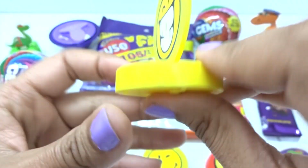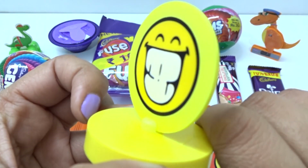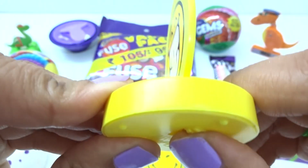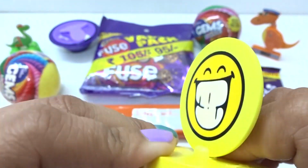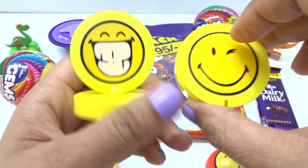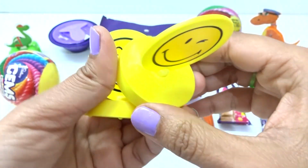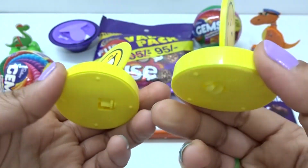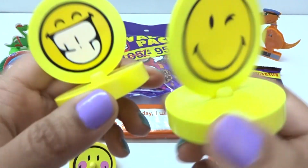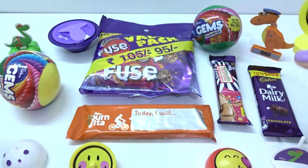Yellow color rotating figurine. It rotates round and round and round. Yes. And hey, we have one more smiley rotating figurine. We have two of the same yellow color, but the smileys are different. Figurine. Here we have two surprise toys.